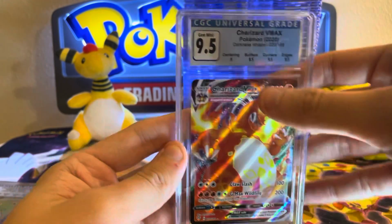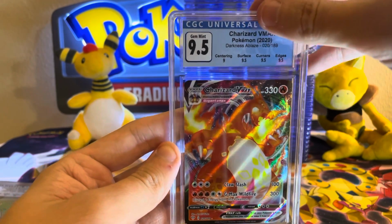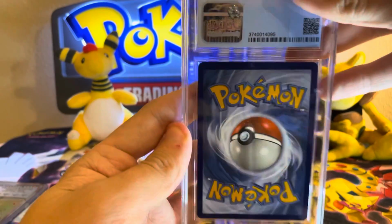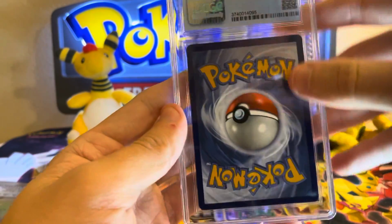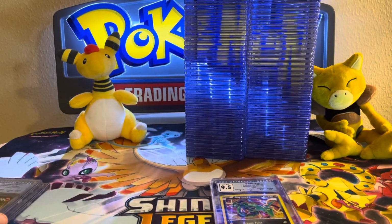We got a little bit less centering, but the rest of the grades were 9.5, able to bring that up to a gem mint card. Despite the fact, ooh, that looks like some dust there. I thought that might have been some speckling.